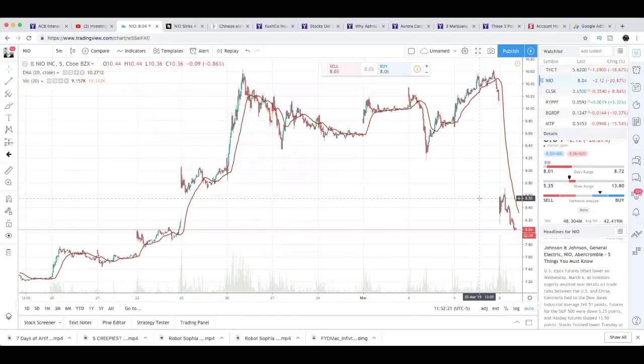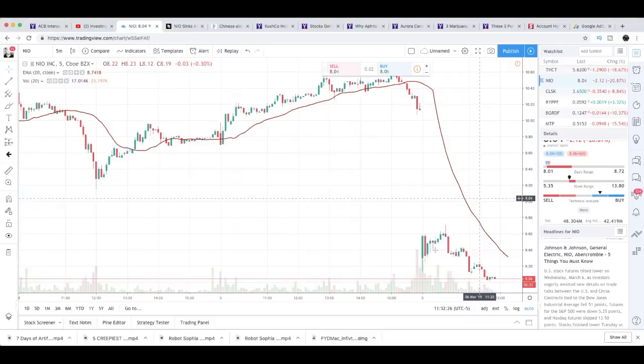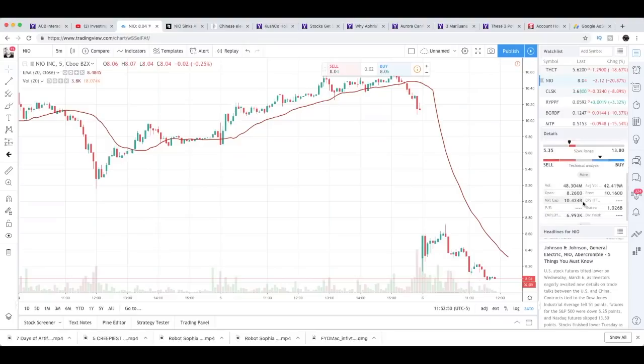If we look at NIO right now on the 5-minute charts, they currently seem to be downtrending. We're going to see if this pattern continues for the rest of the day. Right now, they're sitting at $8.04. I won't be surprised to see them go below $8 by the end of today. NIO is in the bottom half of the 52-week range. So yes, I would say there's more room for upside versus downside, but I still won't be surprised to see them go back down to $6.50, $6, which would be a great buying opportunity for NIO.